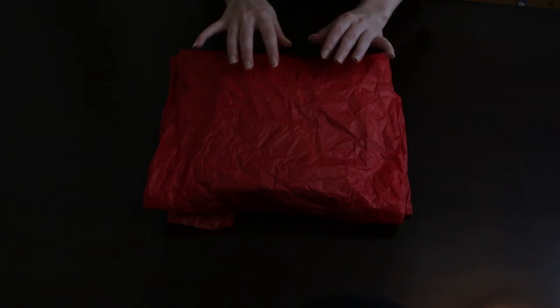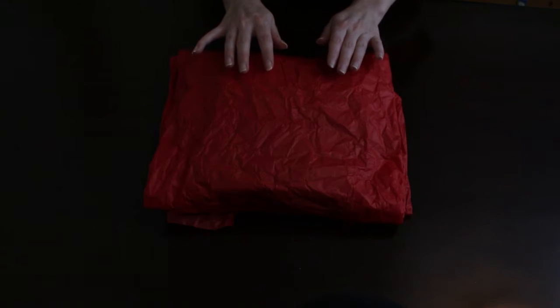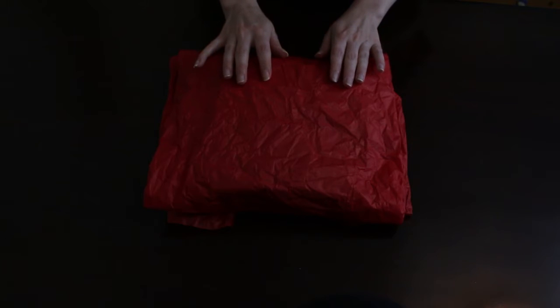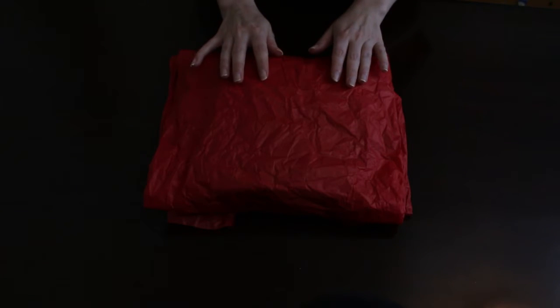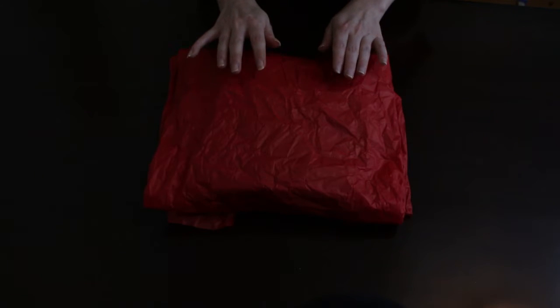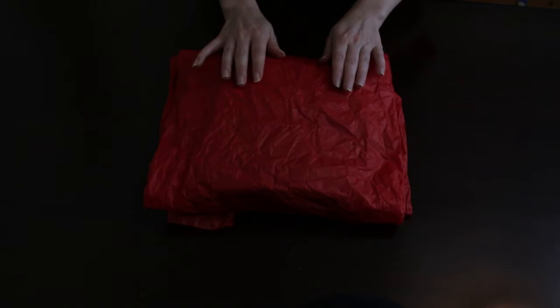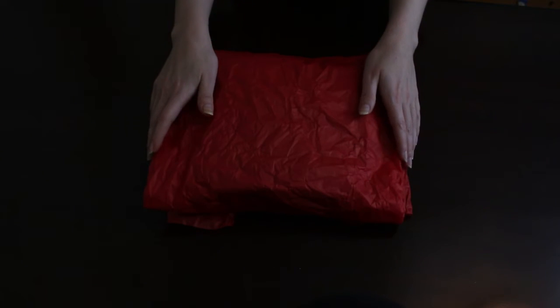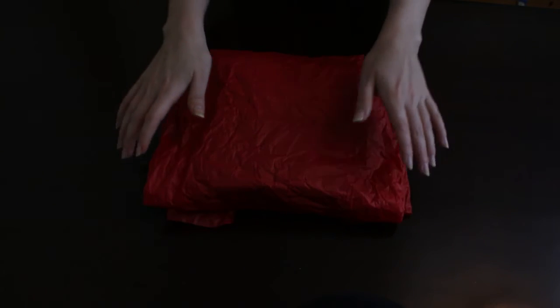which has required a bit of self-control on my part because I love socks and I've been wanting to wear them, but I also want to save them so I could actually take the tags off and show them to you before they were worn. So hopefully you enjoy this, and we're going to get right into it.